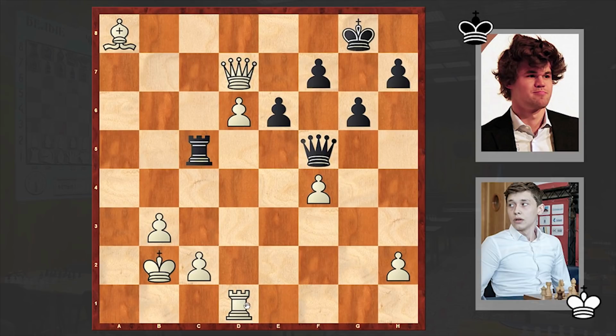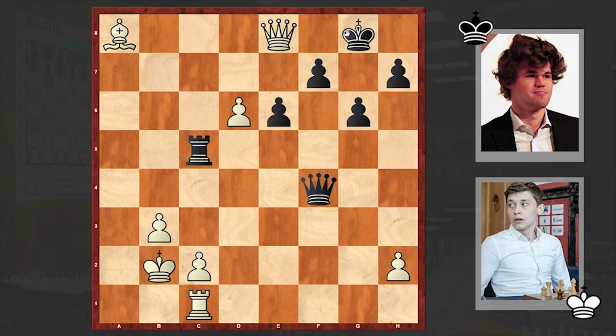Carlsen is hopelessly trying to create problems for his opponent. He's trying his luck, but there is no way out. Black's position is hopelessly lost. King g7, d7, and at this point resignation followed.